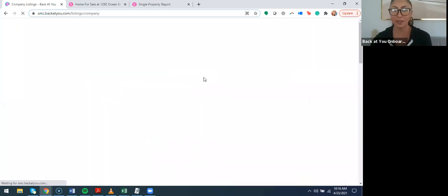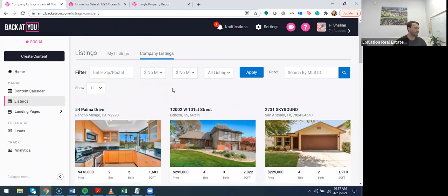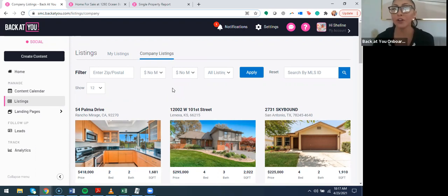Oh, perfect. It's about to load. Is that only going to be listings from agents who have an active Back at You account, or is that going to be all of our company listings? Great question. It is only for agents who have an active Back at You account, because we're not able to pull in listing information unless they have a social media center.